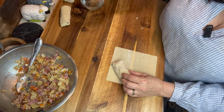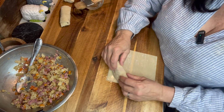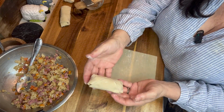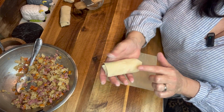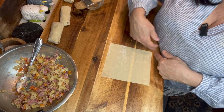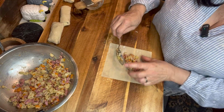And then right at the end, you want to just brush just a little bit of water, and that will help adhere it. See? Perfect little egg roll. All right, let's show you one more. So you've got your point to you. You got your filling.